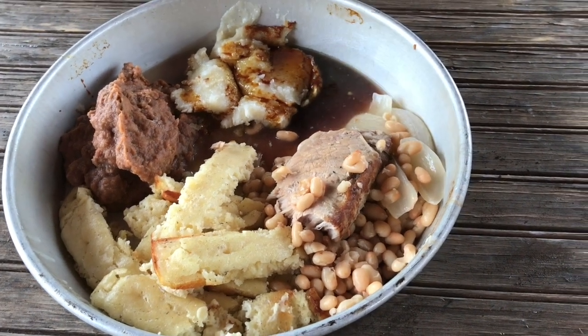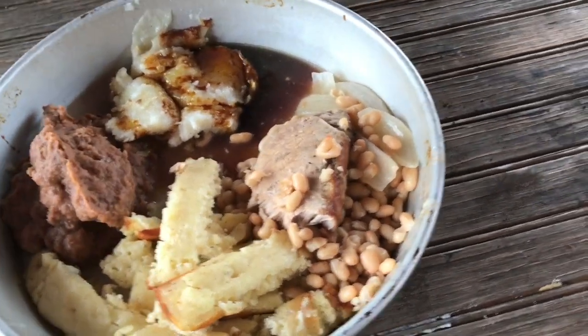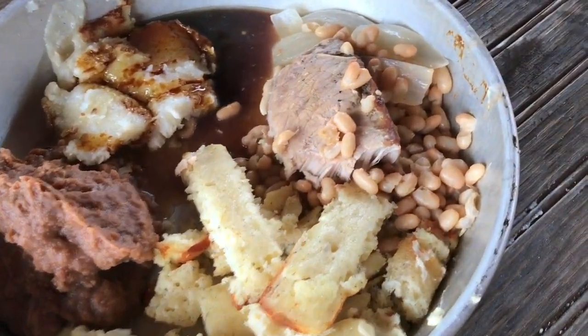The cowboys had a lot of refried beans going up the Chisholm Trail and a lot of the other cowboy trails, and so did the cornbread. It was easy to mix together.